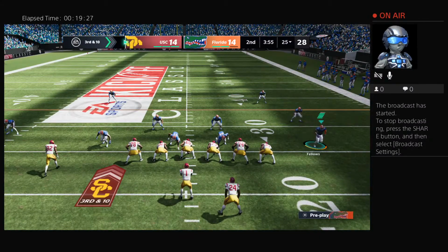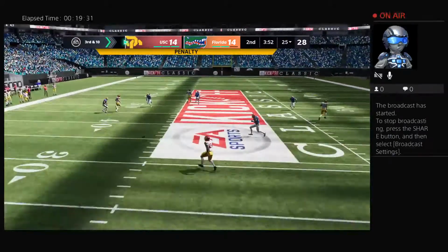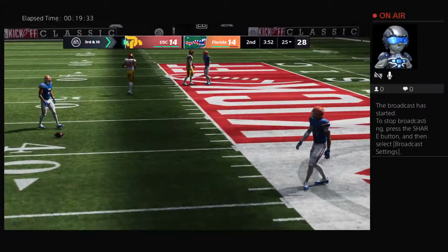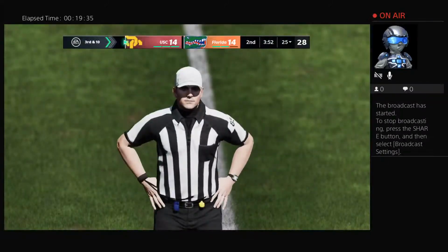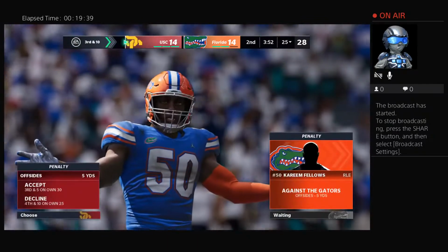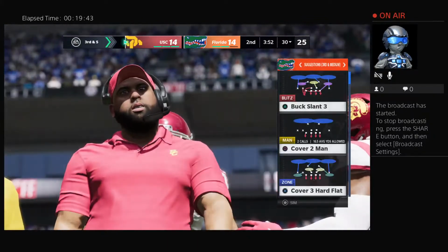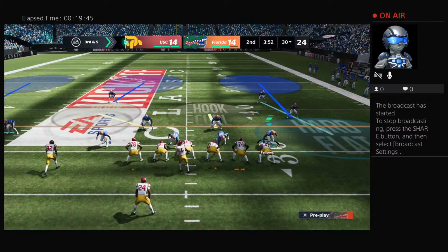And that one's incomplete. Flag comes in. This might be a free play. That's incomplete, but there is a flag down, so hang on. A big call coming on 3rd down. And that one was relatively easy to see. I noticed that from up here.